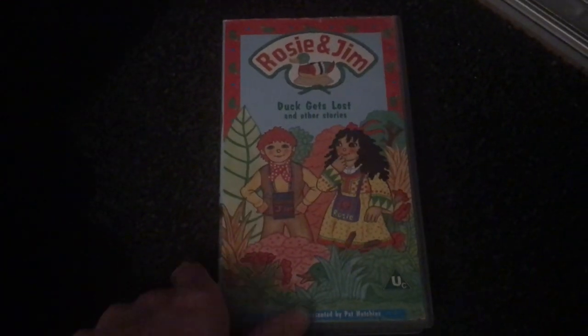So yeah, those are all the John Condor Rosie and Jim tapes that I have. Now I'm going to move on to some pack ones. I only have three to show. I mean, I actually have four, but it's from a two-tape set from a Neil Brillo VHS, so I can't really count that as a pack VHS, but still, I have enough to show, so let's get started. So first is Rosie and Jim Duck Gets Lost, No More Stories.